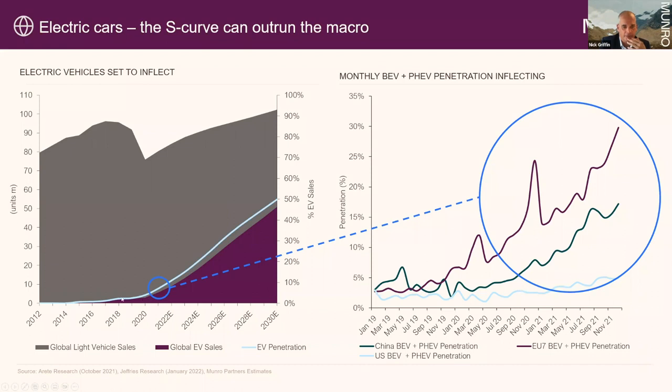But from our point of view, this shift to electric cars is what I'm showing you here. This is the car market, this is the shift to electric cars, is one of the great S-curve opportunities out there. You know, this is clearly an area where earnings growth, the S-curve, will outrun the macro in the years ahead. And so Tesla, we think, is very well positioned to execute this. The stock is basically down to 30 times earnings now. And if we could get it somewhere in the 20s, that would be an interesting risk reward proposition.